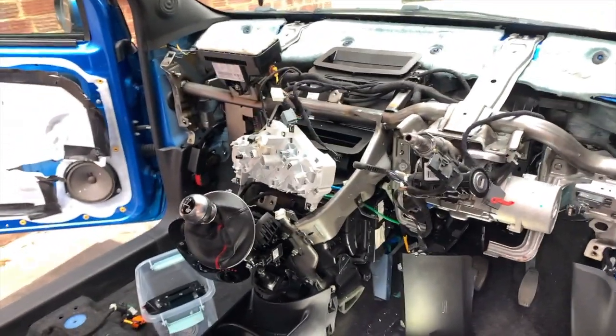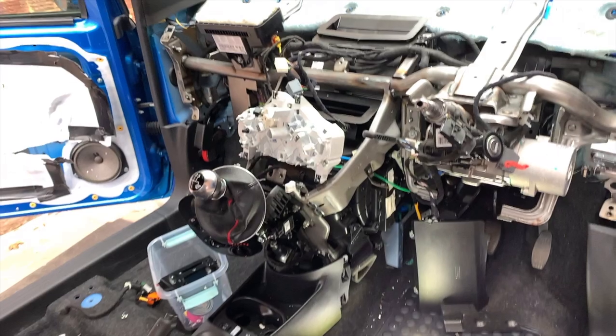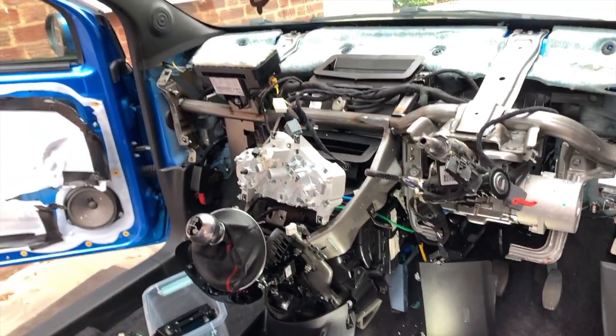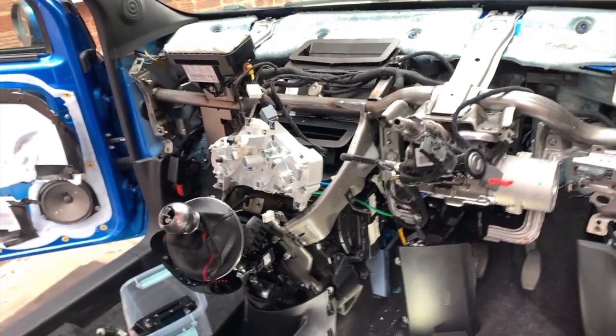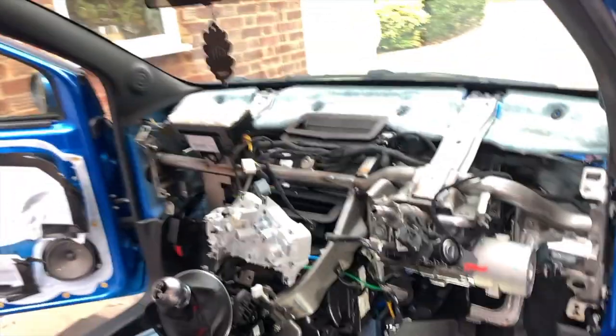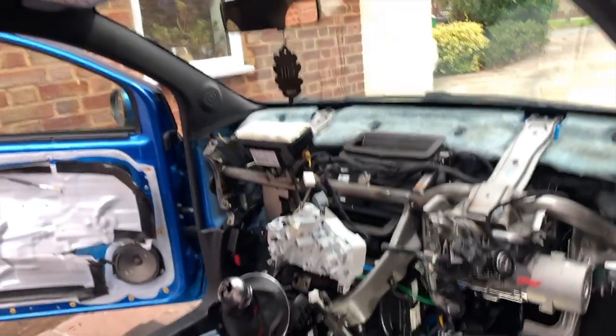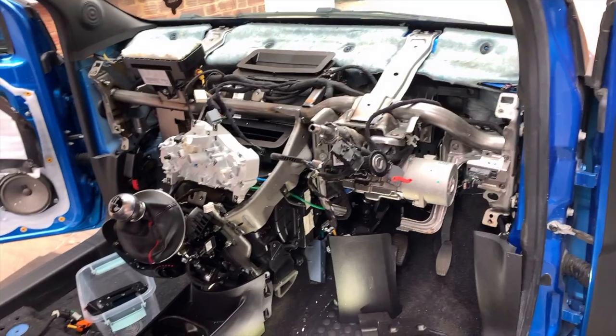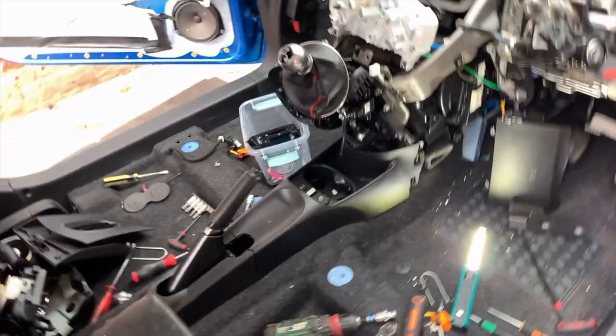Scary, isn't it? Imagine when you do this for the first time. Very scary. Luckily for me, I've done this umpteen times, so it doesn't faze me whatsoever. I know some people do remove those. I don't tend to bother. Don't really need to. I haven't even undone the bolts.